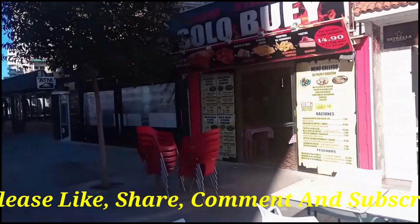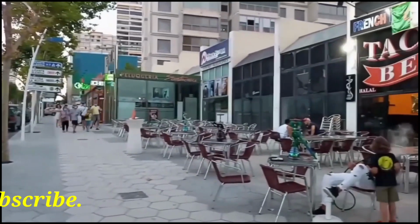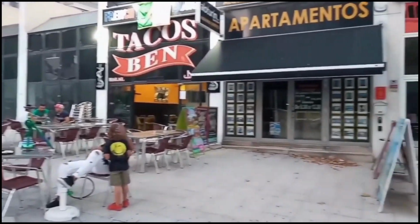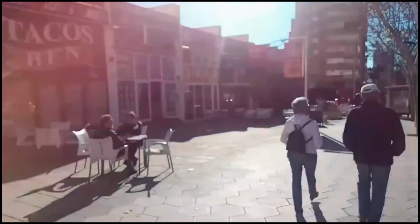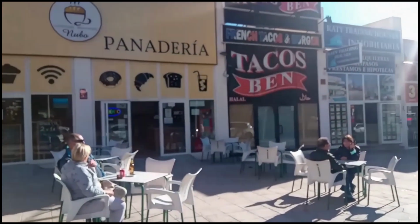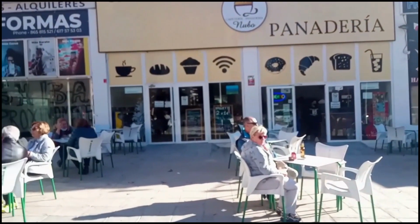Now in the centre of the new town, we find a brand new business which was previously just a large empty double or maybe even triple unit. Situated halfway up Avenida de Europa, the large coffee shop and bakery Nubo has opened, who offer a tasty selection of fresh baguettes, cakes and pastries to eat in or take away.